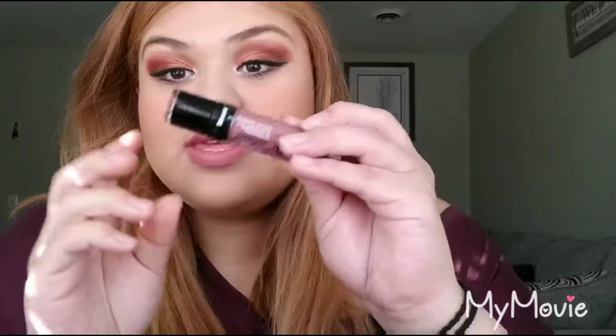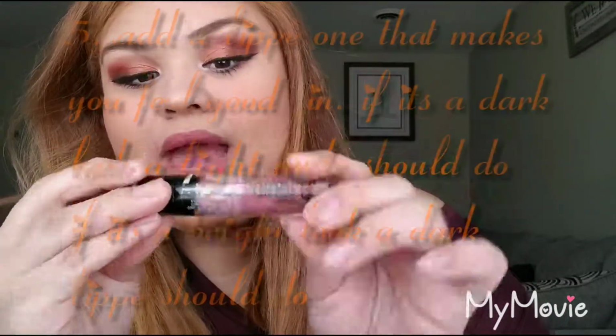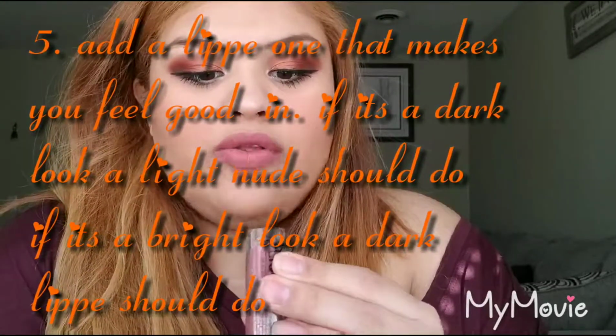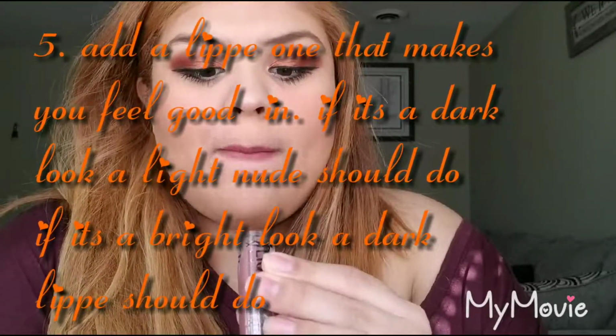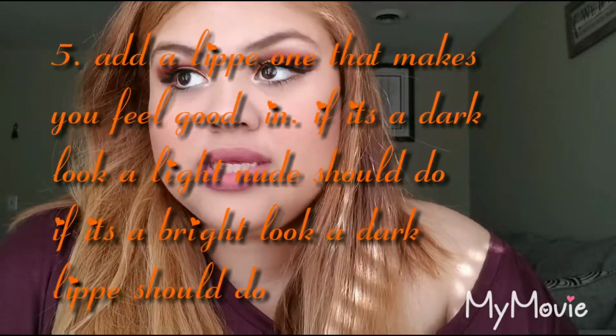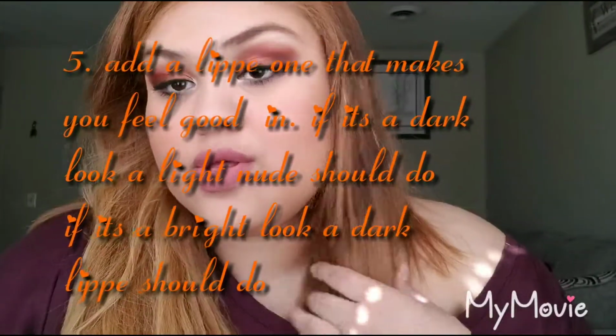So this is the finished result. I'm sorry for the lip. This is the only one I had here in front of me. This is the lip that I'm using, my Catsuit liquid lip from MegaLast from Wet n Wild, in 924B Rebel Rose. I just didn't have another one here on hand.